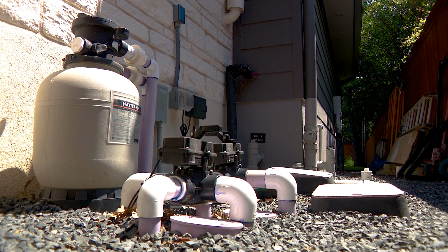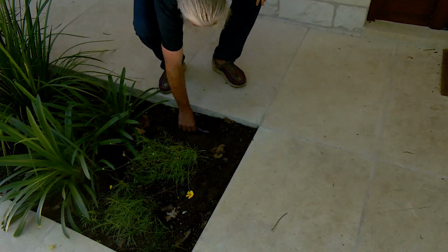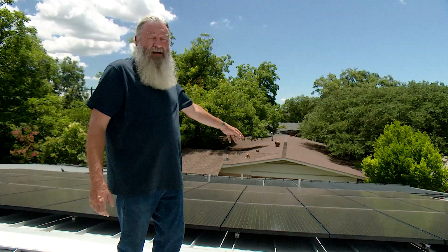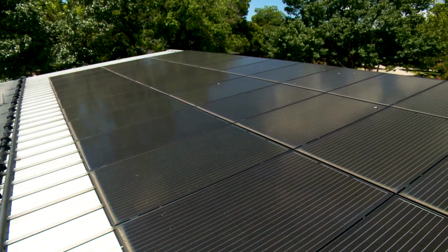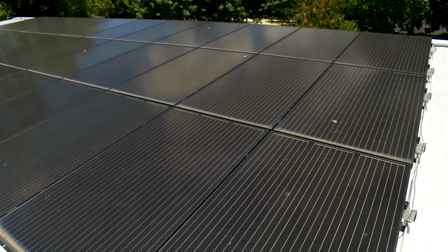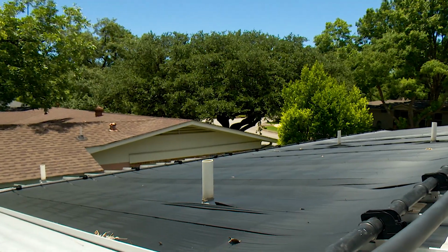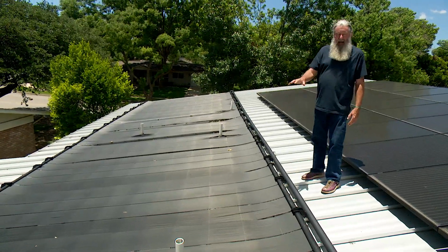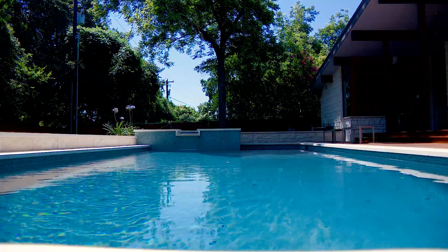These energy efficient features and technology, you don't have to be tech savvy if you set them up right. And you can minimize the maintenance to virtually nothing. They run by themselves. This is the solar photovoltaic array. There's 33 280 watt panels that create 9.2 kilowatts of power. And then this is the solar pool heater. This unit here creates 480,000 BTUs, and it actually heats the pool very quickly.